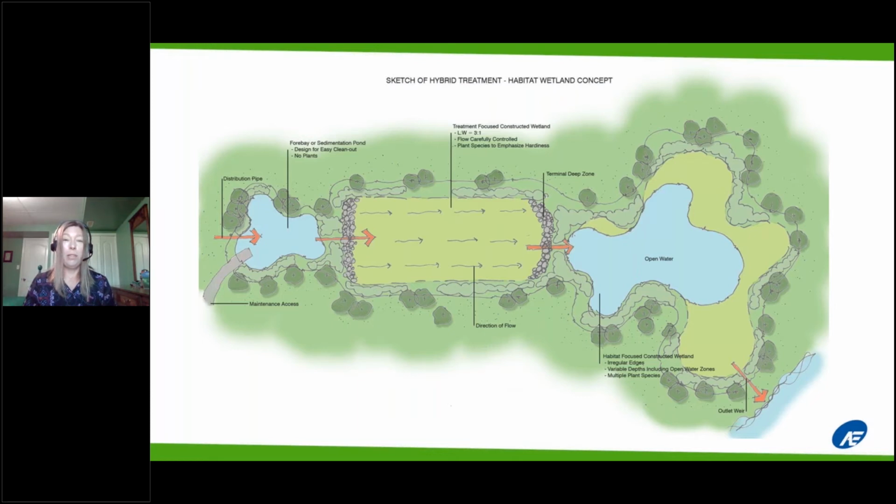So here's an example of what a constructed wetland could look like. It's very artistic, of course. You have separate components, but really what I want you to pay attention to here is that we have an inlet component that absorbs your sediment and all the initial things that are coming into your wetland. It's able to be maintained, and you're keeping the sediment out of your actual treatment wetland, which is the center wetland. And that wetland's really focused on what you're trying to treat for your water quality. And then the last piece is a habitat wetland that's really focused on creating habitat for wildlife. And so you have these separate objectives and goals, and each thing is separate.